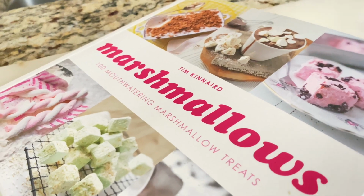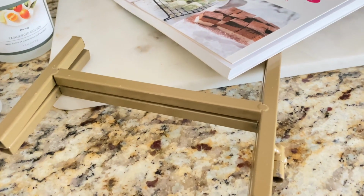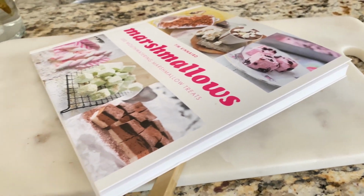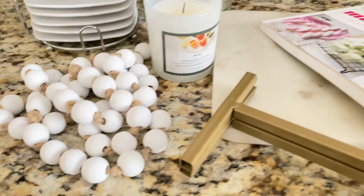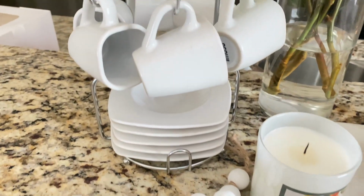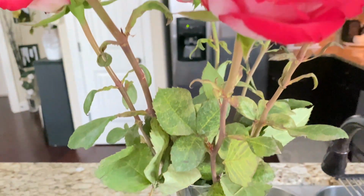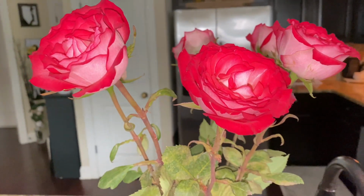So I have my kitchen marshmallow book. This is my easel to hold my book. This is my granite that I can move anytime that I want to. So yes, I will be using that. Also, I will be using my wedding beads, a tangerine ginger candle, my tea set, and I always, every week, buy myself some fresh roses. My pink and red roses, they are absolutely so beautiful.